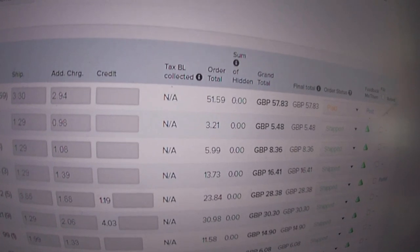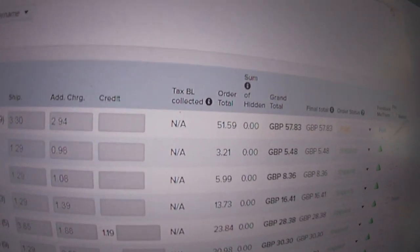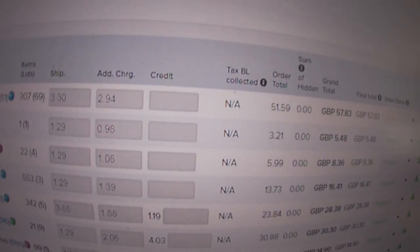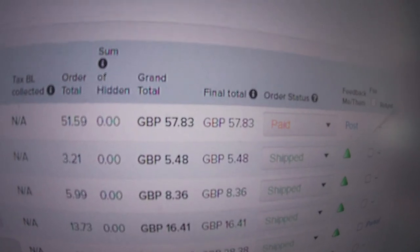Hello, it is Tuesday morning and we've got an order on Bricklink. It's been a while, we get some decent orders. As you can see, we got this order for 307 items, 69 lots. Quite a nice order of £57.